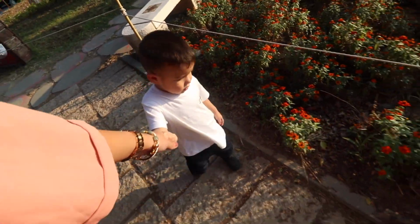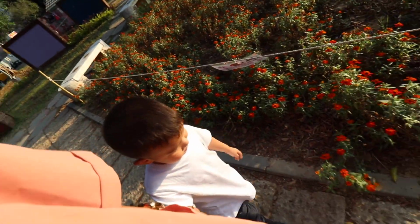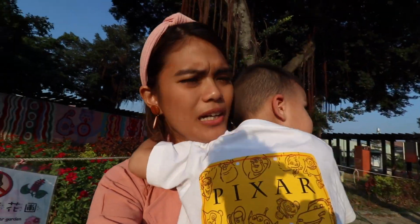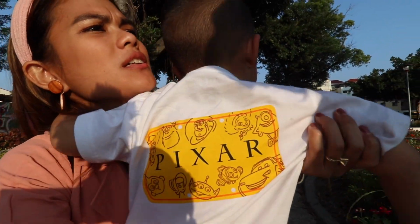Si Red, where? That's orange. Orange yan. Hi! He fell asleep in the car and he's tired. Oh, Tito Henry. You go to Tito Henry. Hello. Tito Henry Carey.